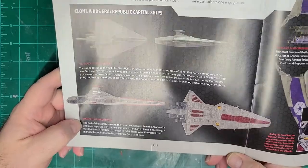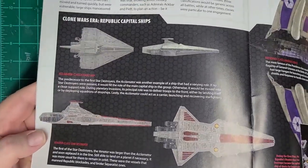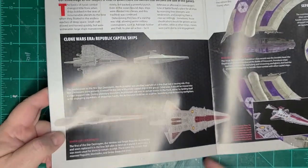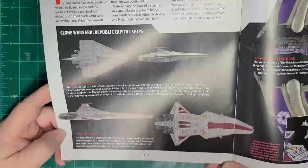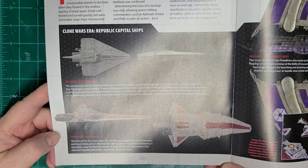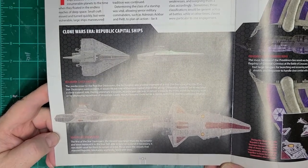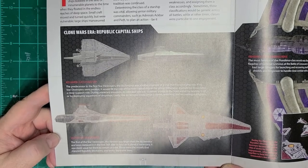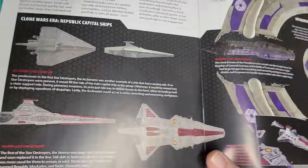Then we go to the Venator class Star Destroyer, which I've shown before. That's the Venator class. The first of the Star Destroyers, the Venator was larger than the Acclimator and soon replaced it in the line. Still able to land on a planet if necessary, it was more usual for them to remain in orbit. These were the vessels that manned Republic blockades and broke Separatist ones. So there's the Venator class, and again, it looks very much like an arrowhead.